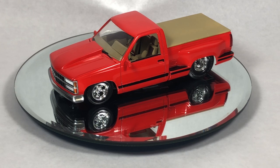I'm gonna start molding some wheel backings and things like that for future builds. As far as the big deep dish, I got kind of an idea started on possibly trying to mold some big Pro Street meats and some wheels for future builds. So I'll be looking for that coming down the pipeline here in 2021.